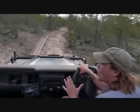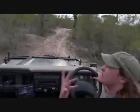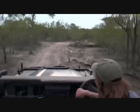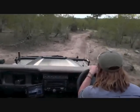Okay, there's a water hole here that has been dry, but it's been filled up by the rain. So we're hoping that there's something there. Maybe we'll be lucky and there's an elephant, one of my favorite animals.